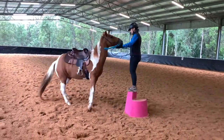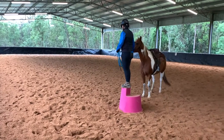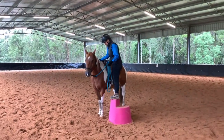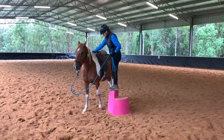But he swung his quarters away and I just changed direction. So if he moved, I just kept him moving. It's the whole principle: make the right thing easy and the wrong thing hard. And he pretty quickly stopped doing that. But I made sure I had some good holder control to start with.